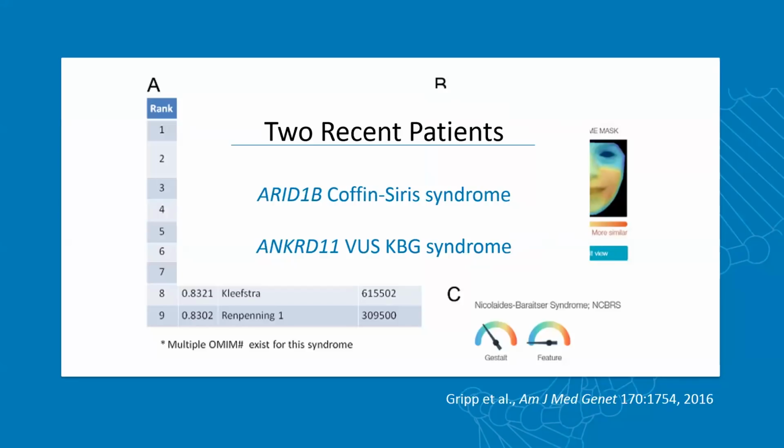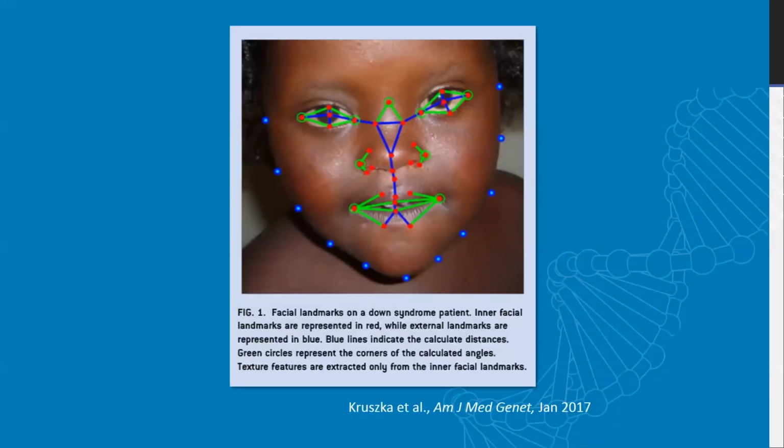A few weeks ago, I saw a patient who had a developmental delay and short stature, who when exomes were performed because they thought she might have had a De Lange syndrome of some sort, it wasn't clear. Turned out that she had a VUS of ANKRD11, the gene that underlies KBG. And as you can see where I'm going, when I did do the Face2Gene analysis, KBG in fact came up moderate to high.